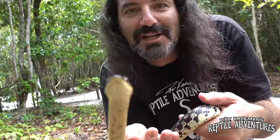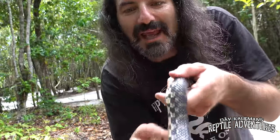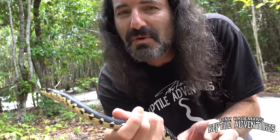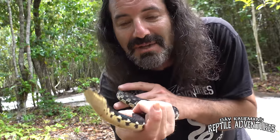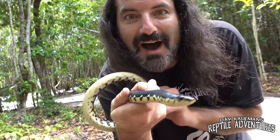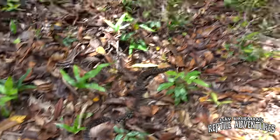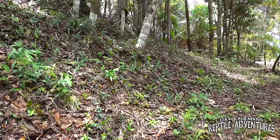All right, so this little guy has been very good to us. I'm going to let him go on his way. But again, this is a juvenile, and this might be maybe the 10th, 12th, maybe 13th that we found. I don't know, I've lost count, but it certainly shows just how common these snakes are here in Madagascar. All right, buddy, off you go. What an amazing snake.